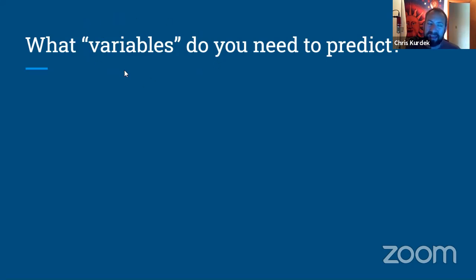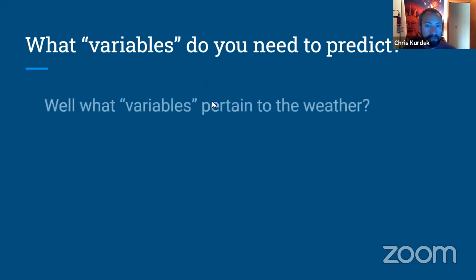But sometimes in science, especially in math, when we talk about these variables, people think about just X and Y, but the variables actually mean something. So what variables are we trying to predict here? Well, again, what variables pertain to weather? If anybody wants to throw down in chat or participate on YouTube, maybe what variables pertain to weather, or something that changes when it comes to the weather?